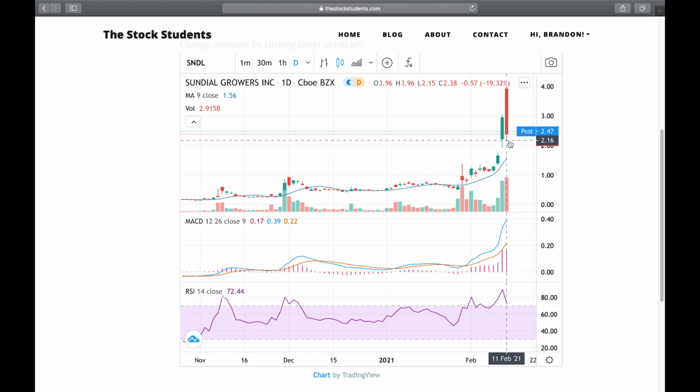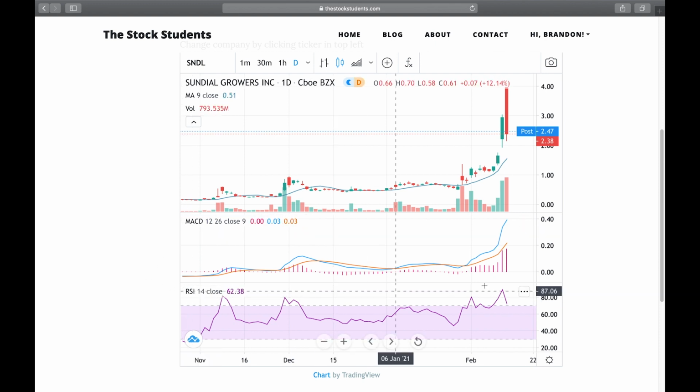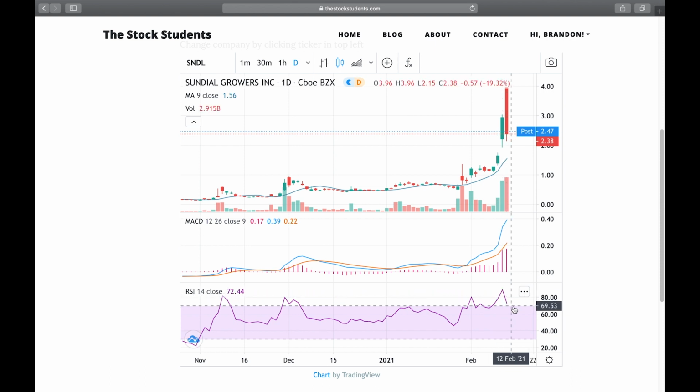Now let's just cover the other major indicators here to be thorough. This is the MACD here, which is a measure of momentum, and the RSI, which is also a measure of momentum. And no surprise, we are all sky high on both of the momentum indicators. We do see, however, that the RSI is correcting downwards away from the overbought territory.